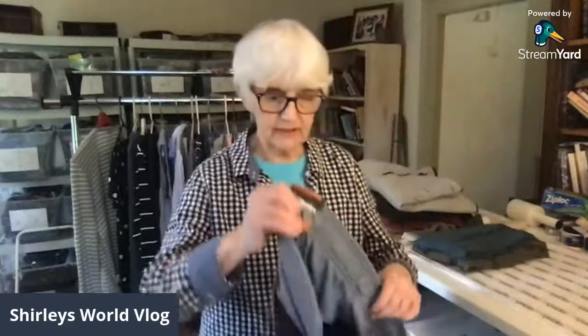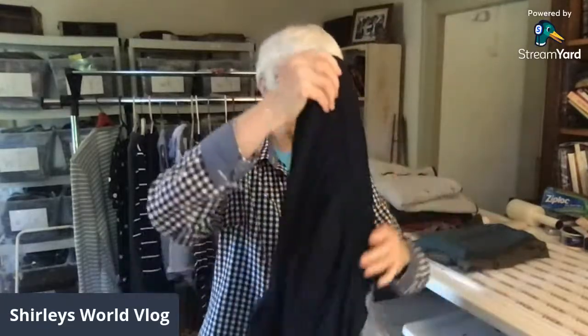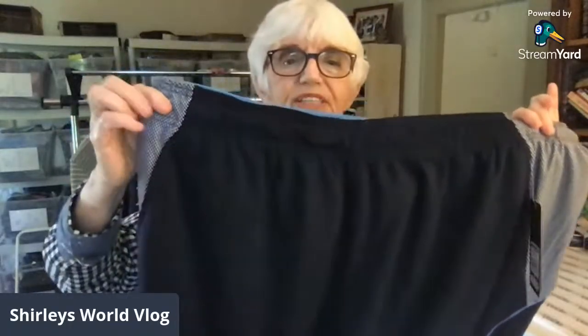Okay. Got something else new here. This is a huge pair of men's shorts. And they are basketball shorts. And they are by And One. That's the brand. And One.